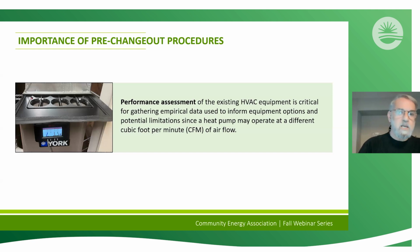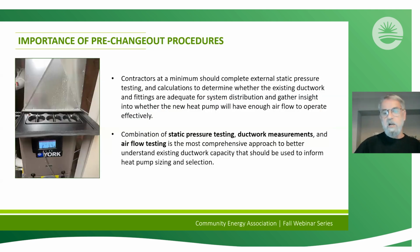The biggest of that is airflow. And there's an easy way to do it. It's not expensive. It's a tool, basically. It's a grid that goes into the ducting of the existing system. You run it and you have a gauge. It measures the pressure before and after the filter, for example, and it tells you, okay, you've got this much airflow, this much static pressure. That means you're good for 3 tons or good for 4 tons or whatever it is. Now you know. Now you know what your limitations are or your opportunities are.